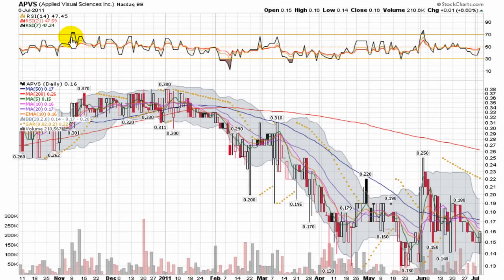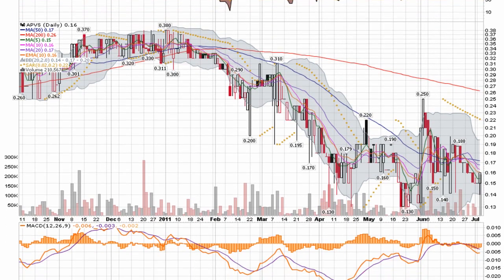This video chart presentation is of Applied Visual Sciences. Applied is a NASDAQ bulletin board listed company trading under the ticker APVS. It's a pretty interesting looking chart. It looks like it tried to find a bottom right here at 13 cents. Resistance level at 15, pushed back above it. Looks like it's holding that as support again.